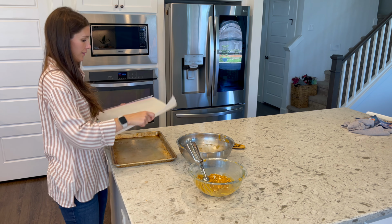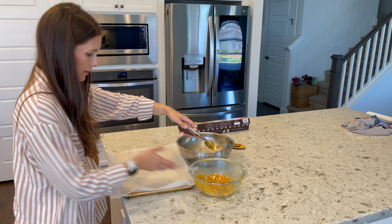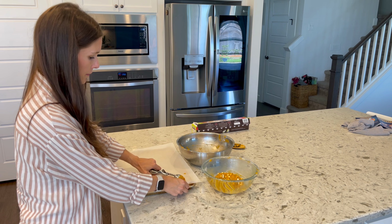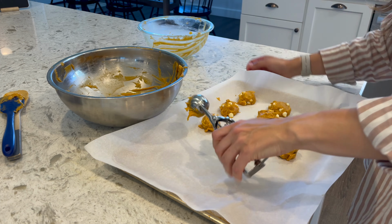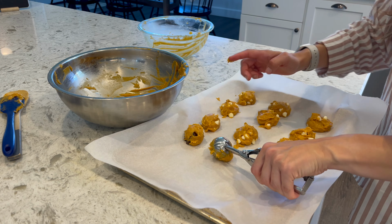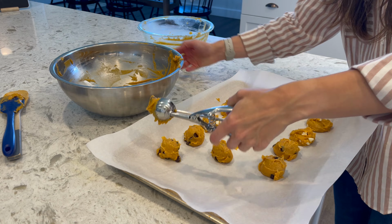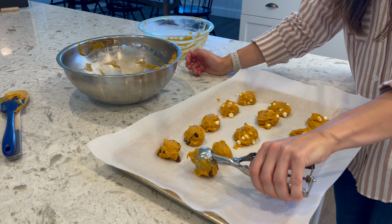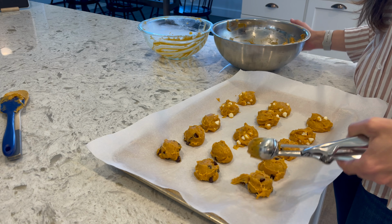So I am going to just flash freeze the rest of them. So I have a pan with parchment paper. I'm going to scoop out my cookies. I love this cookie scoop. It's really, really handy. I used to do the two spoons method, but this has been a game changer. But I am just scooping everything out, and then I'm going to stick it in the freezer for an hour so that everything can freeze and solidify, so that I can put them in a bag and they won't stick together.